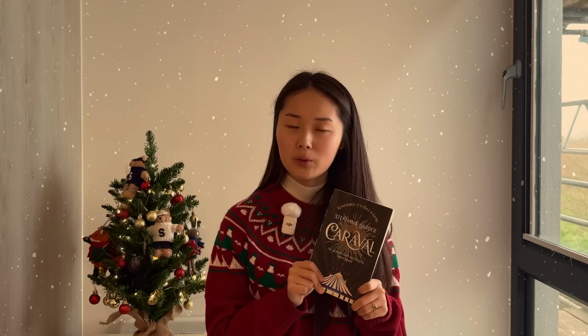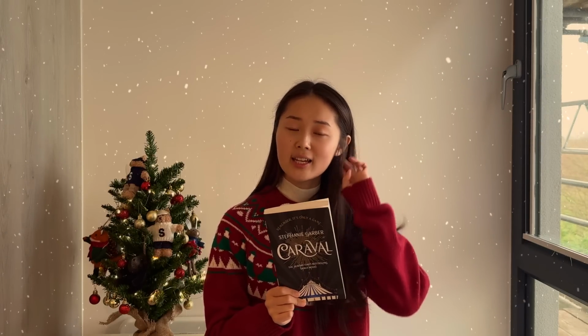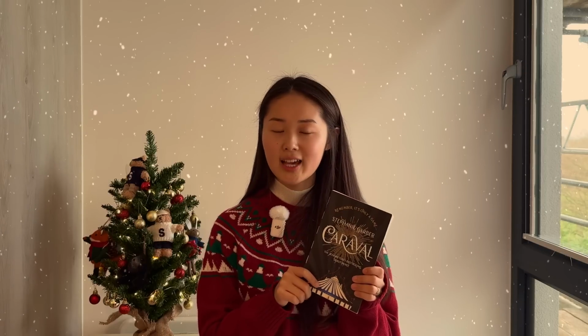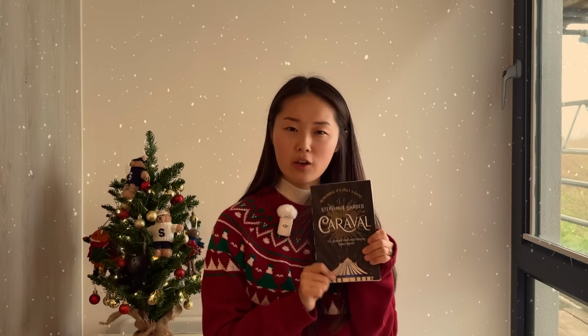So I remember reading on Goodreads, a lot of people were saying that they didn't like the setting, that it wasn't clear enough for them, which I totally understand. But if you're looking to get lost in a maze-like sort of fantasy adventure with these characters, then I do really think this is a great one to pick up.